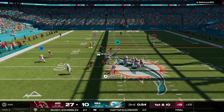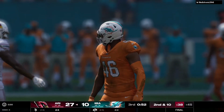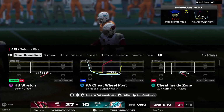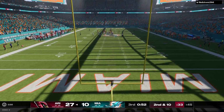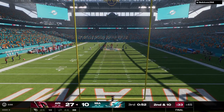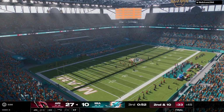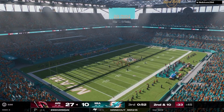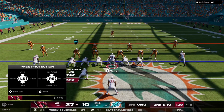On 1st down, it's Murray. A hit as he throws there. It's going to wind up incomplete. The pressure got to him that time, and it'll set up 2nd down. They got there in a hurry, didn't they, Mike? I mean, luckily for him, he saw that free rusher coming, and at the very least was able to get that ball out to prevent the sack. They'll try again. It's 2nd and 10.